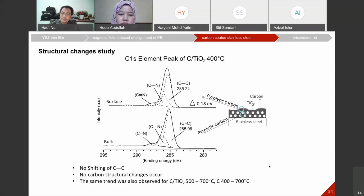From the carbon 1s peak, no structural change has been observed for the sample heated at 400 degrees Celsius, which is a weak adhesion sample. It is observed that there is no shifting of the carbon-carbon peak, suggesting that no structural change occurs. The same trend was also observed for the carbon containing titania samples heated at 500 to 700 degrees Celsius.